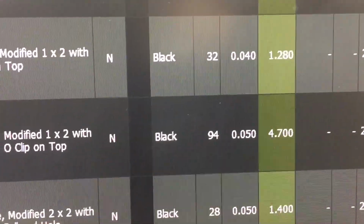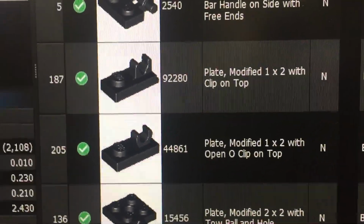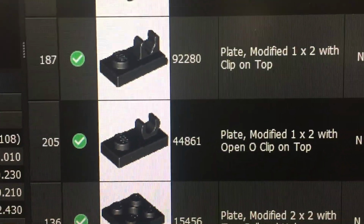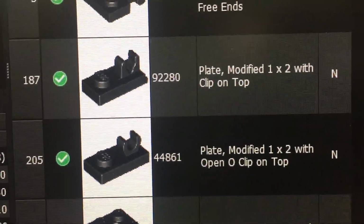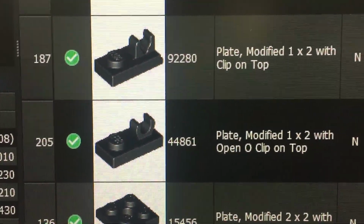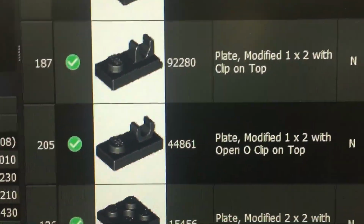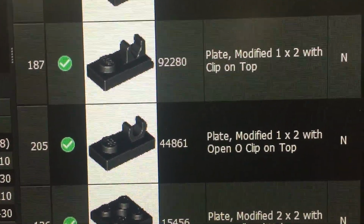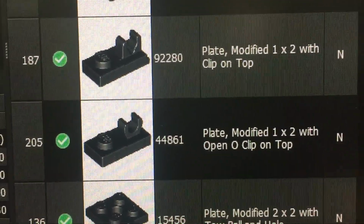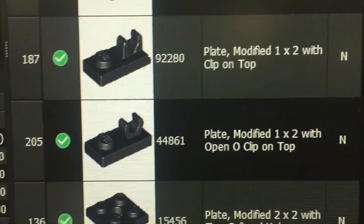And I have 94 listed here because when I went through that drawer, I noticed that there were other O-clips mixed in with it. So I think Lego is not recognizing the mold variation here in sets, and so maybe one company, one factory in one part of the world is using the clip, and then another factory is using the O-clip. And so in that set, 2/3 of that set had the O-clip, and the other third of the sets had the clip on top.